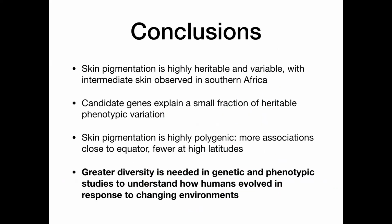So just some conclusions from there. Skin pigmentation is highly heritable and variable, with intermediate skin observed in Southern Africa, and I think this has been underappreciated in the literature so far. So there's quite a bit of low-hanging fruit for skin pigmentation studies to undertake. Candidate genes from prior human skin pigmentation studies and from model organism studies explain a small fraction of the heritability in Khoisan populations specifically. And skin pigmentation is very polygenic.